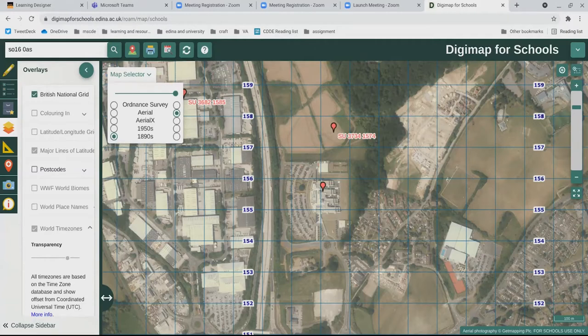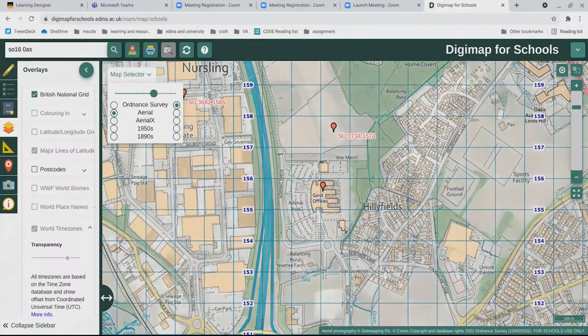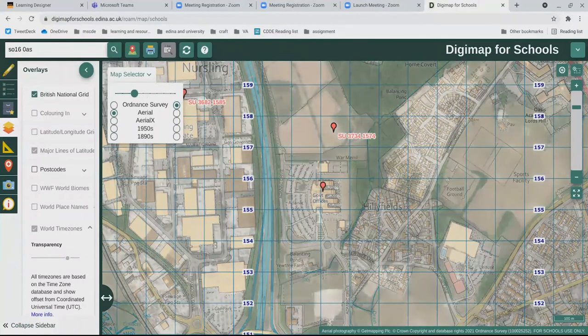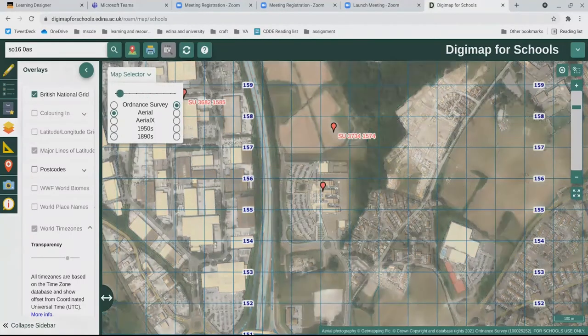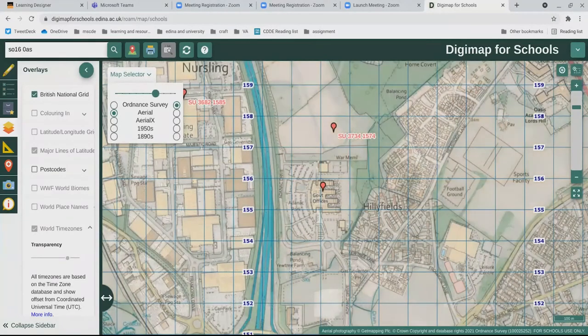And if you could put on the OS map and slide between the two, Viv. So we can now slide between the aerial image and the map. So to help us understand and interpret the map, we can use the aerial image and the mapping layer together. So looking at those key geographical skills as well.